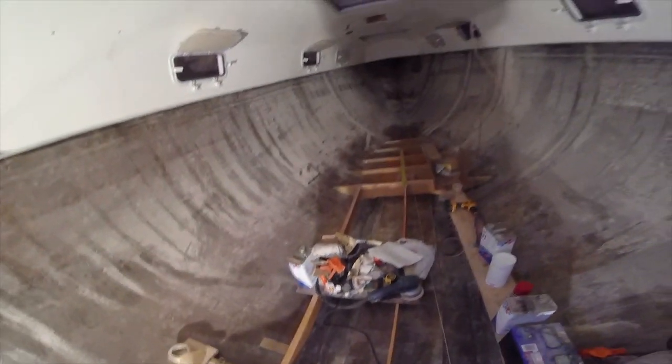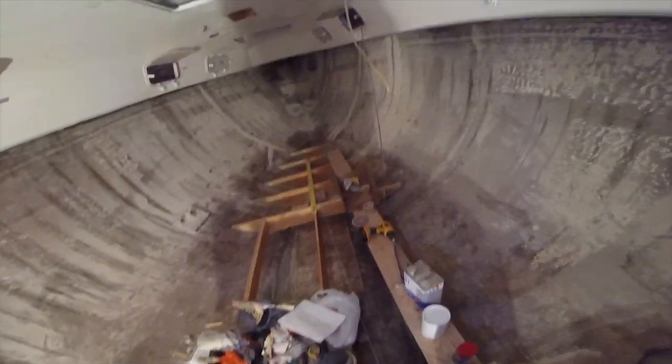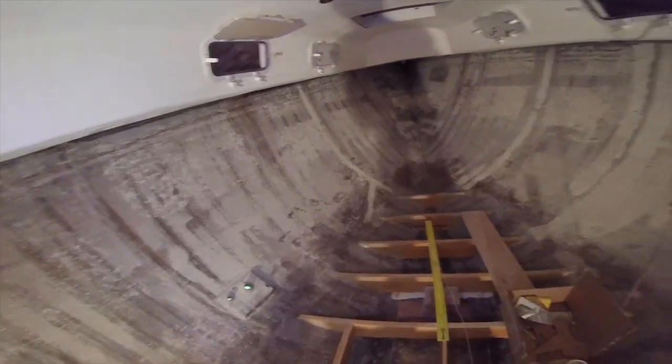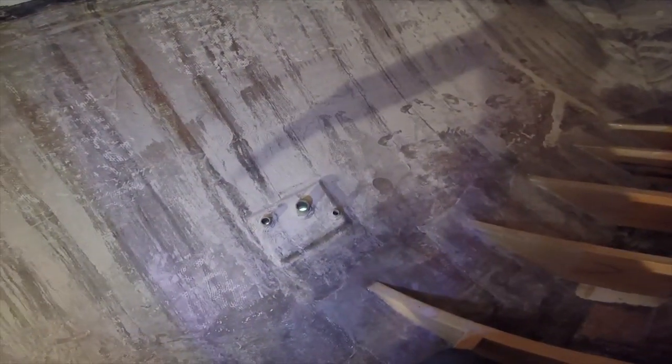So the two spots here where the water tanks will go, about probably 40 to 50 gallons each, and then there'll also be one in the bow of the boat that's about 30 gallons. The old head was here in this area. You can see the through holes. So we'll probably keep those through holes to use for other things like AC and the freezer.